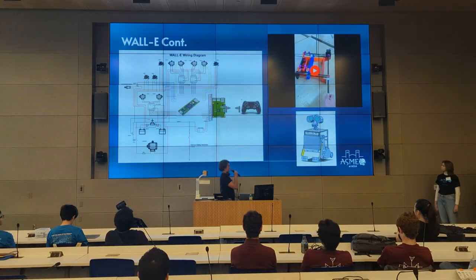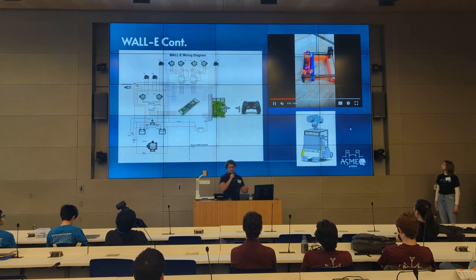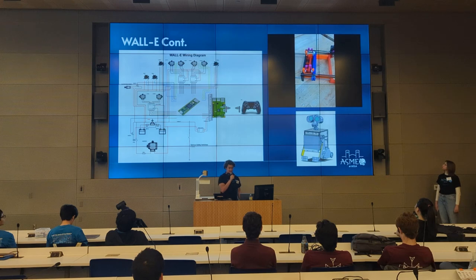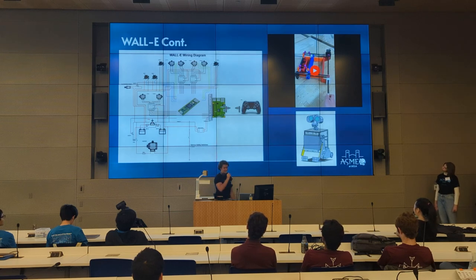And here, this little video shows our gantry system. It takes a bag and then pushes and squeezes it along that path. That's going to be inside the bot as well. You can see another picture of Wally right here. And then we also have this really cool wiring diagram. As you can see, that's a lot of wires.